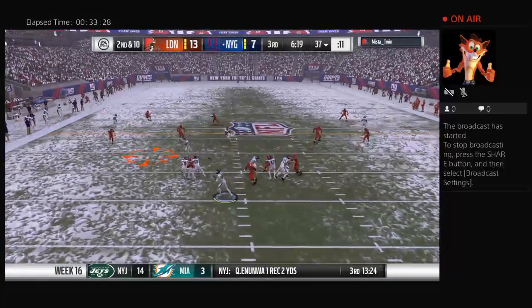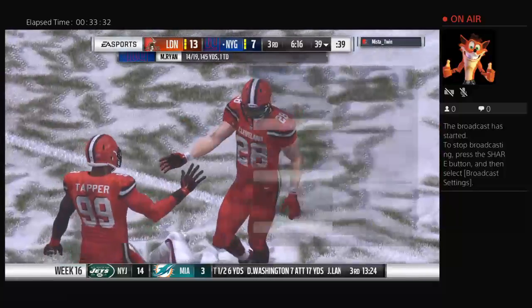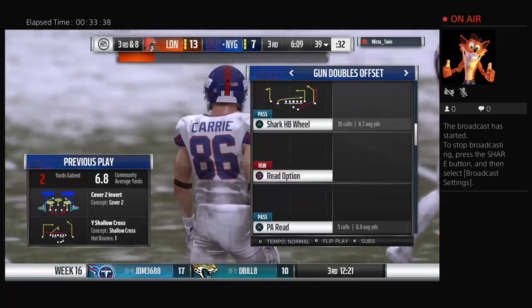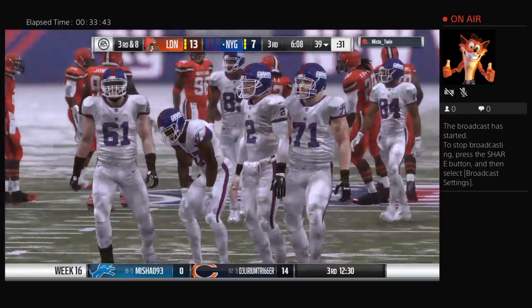On second down, Ryan. It's a short one here, complete to the tight end. That throw good for only a couple. It brings up third down. Got to give credit where it's due. Really nice defense on that play. The pitch and catch was successful, but not any run after it.